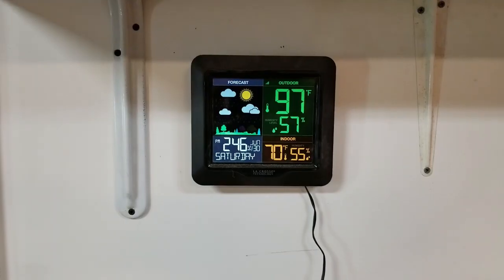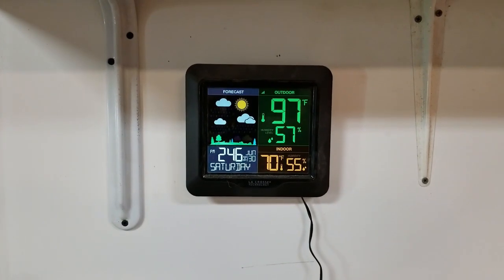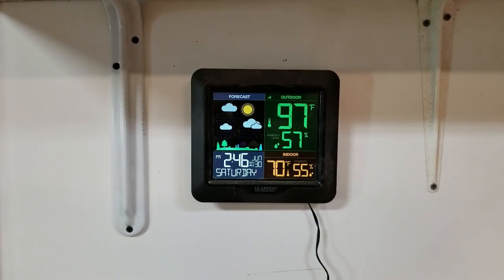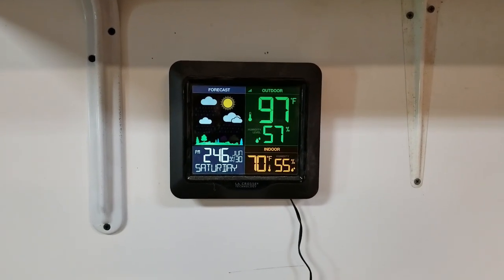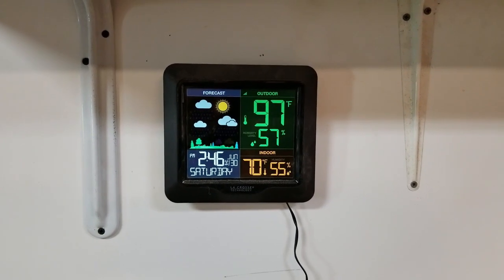Here it's just about 3 o'clock. And the afternoon has warmed up a little more. It's 97 degrees at 57% humidity. Inside it's holding a nice 70. Very comfortable. Let's go check the door.